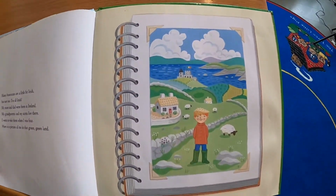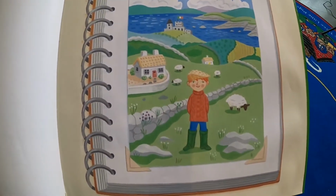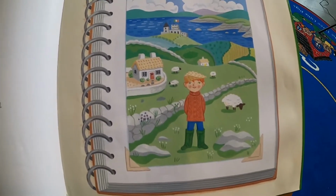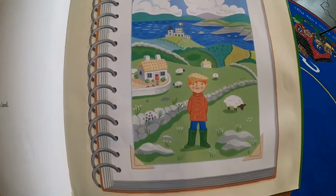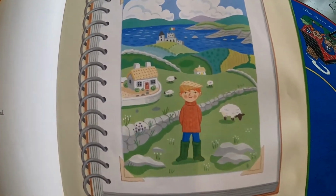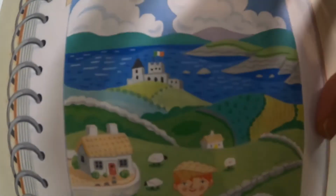Many Americans are a little bit Irish, but not me. I'm all Irish. My mom and dad were born in Ireland. My grandparents and my aunts lived there. I went to visit them when I was 4. Here's a picture of me in that green, green land. Look, there's a beautiful ocean.